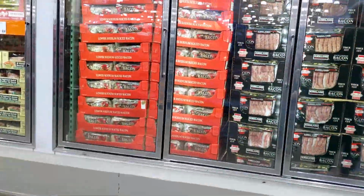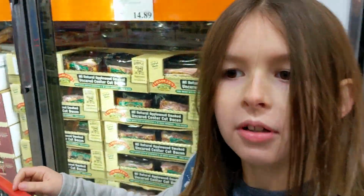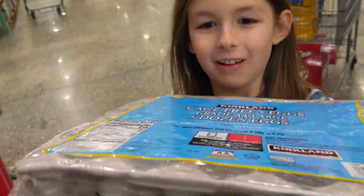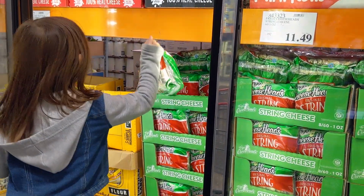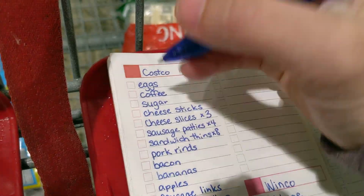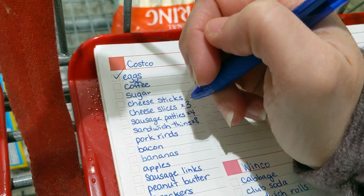Here's how we need some bacon. I'm gonna go grab a bacon right there. 4 packs. This is Costco. You can't just buy 1 pack of anything. Even better. We're gonna grab some eggs. That thing is big. Heavy. The cheese slices are on the other section.